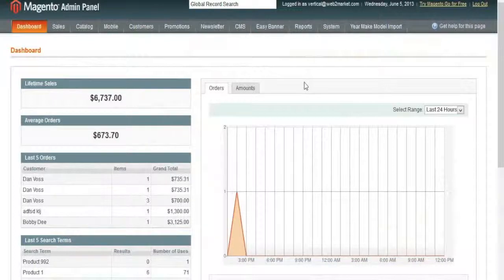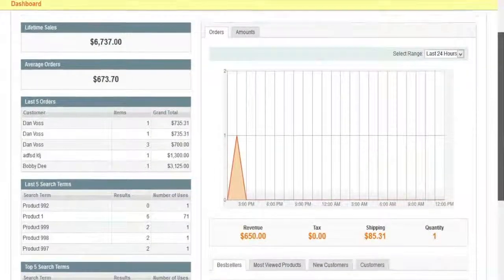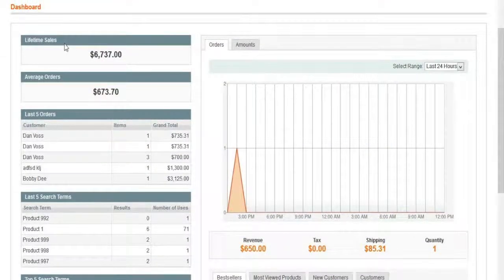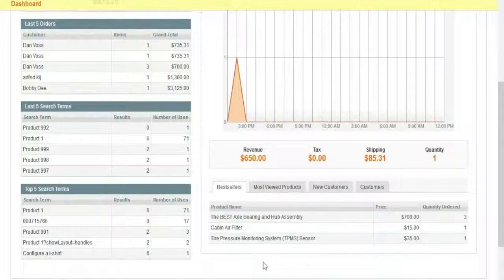So now we're on the administrative level. As you can see, this is the dashboard. This is the first page you'll see when you log into the admin. It gives you a snapshot of what's going on with your site. It gives you things such as lifetime sales, average orders, your past 5 orders that you've had placed on the site, some search terms that have been used, and also gives you a graph of the last 24 hours when orders have been placed. If you scroll down, it also gives you a couple of different options to look at some of your best sellers, your most viewed products, new customers, and just customer orders.